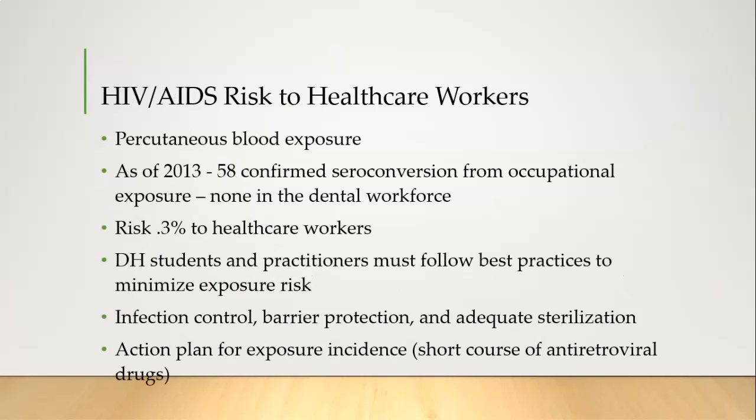So what's the risk to us? What's the risk to healthcare workers? So percutaneous blood exposure, as of 2013, since they started recording confirmed seroconversions, I think they started in the 90s. So from the 90s to 2013, there's been 58 confirmed seroconversions. That's a very, very small number for occupational exposure, and there has been none in the dental workforce. So the risk is 0.3% for healthcare workers.